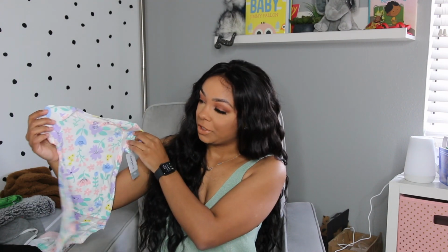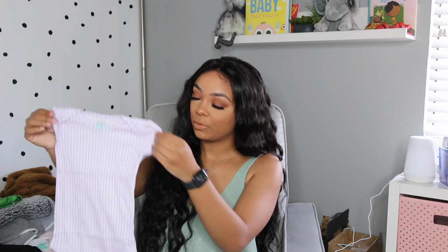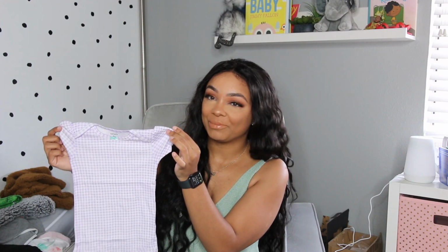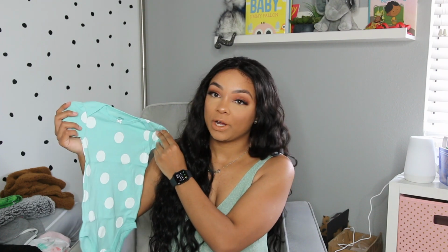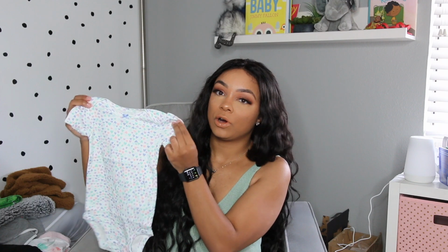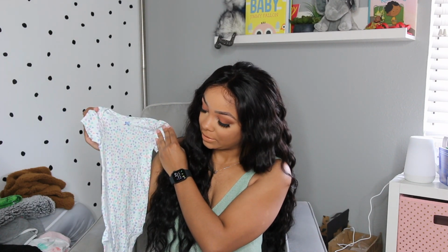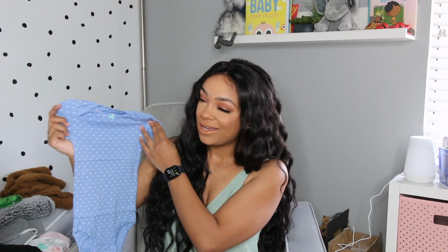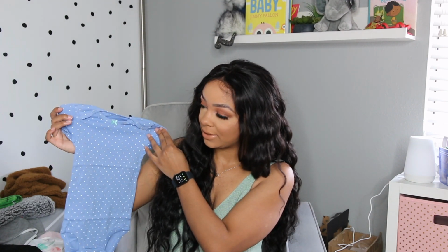And this one is just like the undershirt, so same thing. We have this purple plaid one. Kinda cute, different. She doesn't wear much purple. We have a mint green with polka dots on it, which is kind of cute. This is the same color scheme, just with little hearts. So purple, baby blue, green, and pink. Last one for this set is, I don't know what kind of blue this would be or what kind of purple, but it has little polka dots as well.